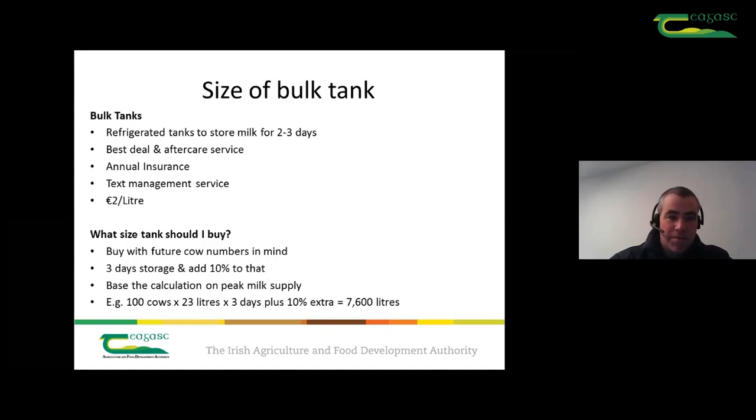So just a quick bit then on the size of the bulk tank. Look, obviously you'll have to have a bulk tank. Ideally, you'll have between 2 to 3 days storage. If you are sizing it, I'd say go to 3 days storage. Make sure to have a person with a good backup service. If the bulk tank goes down, you want someone to be able to fix it fairly quick. You can insure it. Some of them have text management services which tell you the liters and whatever else in the tank. I'm not a big believer in that. The co-op man leaves you a docket. I wouldn't be paying more for it, but that's my opinion.